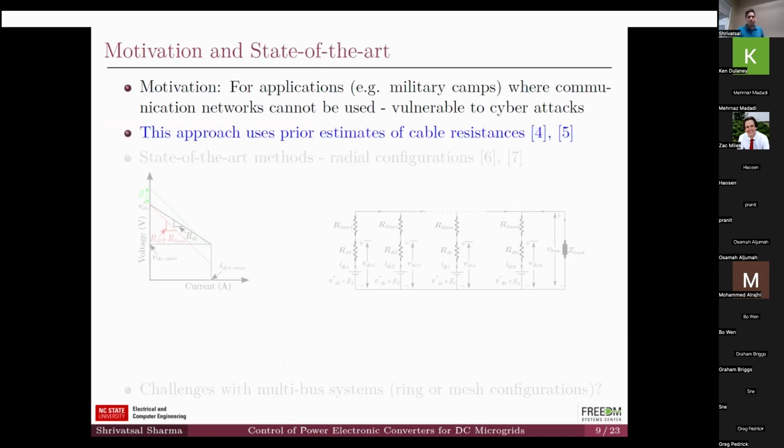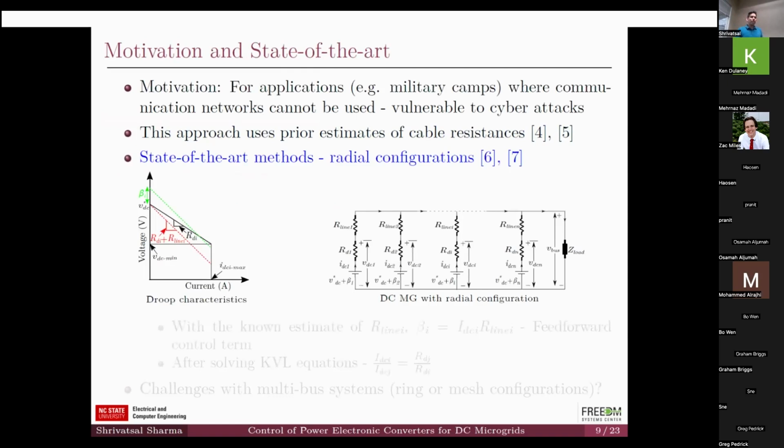Like I said, this approach uses the prior estimates of the cable resistance. This approach has also been studied quite extensively in the literature, but it has been limited to the radial configuration. I'll show what people have done in the literature to achieve accurate current sharing with this approach. The figure on the left side is still the same, where I'm showing the loop resistance. Then I'm showing how the loop resistance gets affected by the presence of cable resistance in red color. And then the beta I that we estimate for this method using the estimates of cable resistance modifies the reference voltage of the converter. The figure on the right shows the equivalent circuit for a radial configuration with n converters in parallel. The loop resistances of the converters are RD1, RD2 to RDN, and all of these converters are connected to the DC bus using the cable resistances R line 1, R line 2, and so on and so forth.